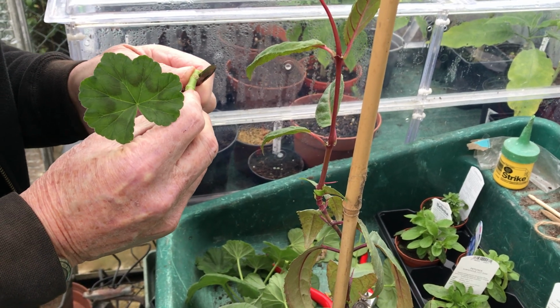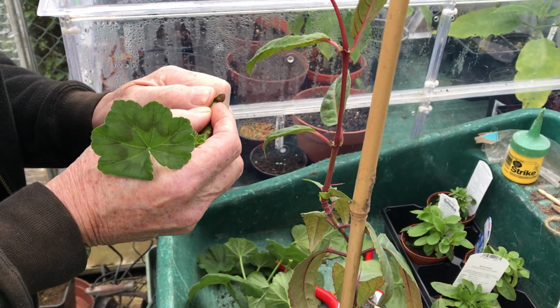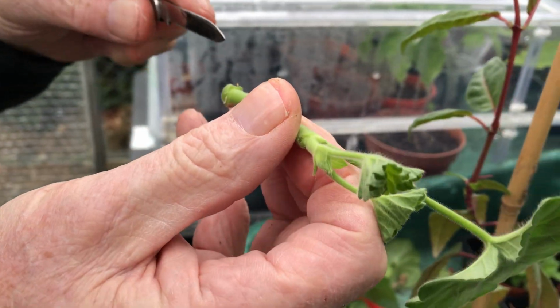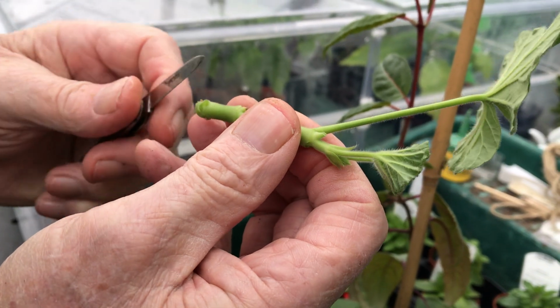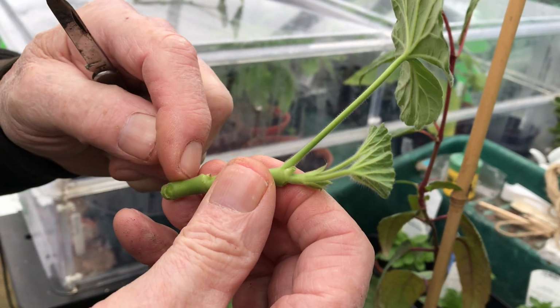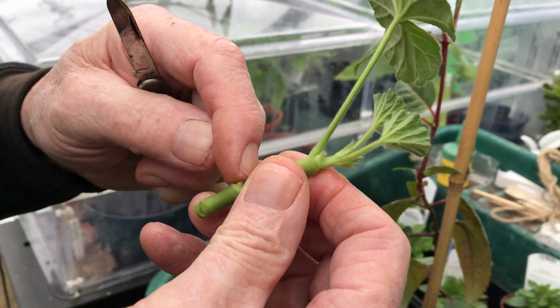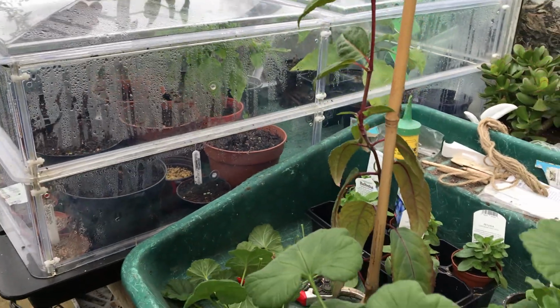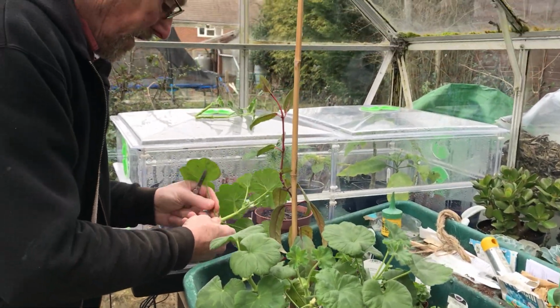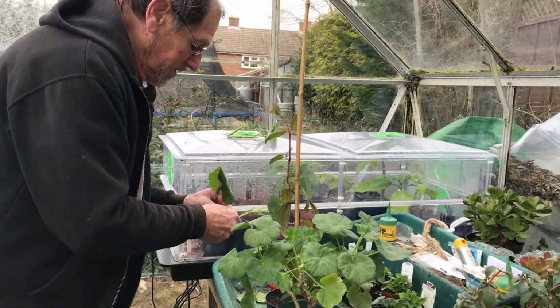And then just with a nice sharp knife, just cut, nice clean cut, again, as close to the node as you can get without cutting into it. If you was to cut through that node, then you would get dieback, and this would start dying back and it would soon die off. But that's perfect. There's 3 cuttings.